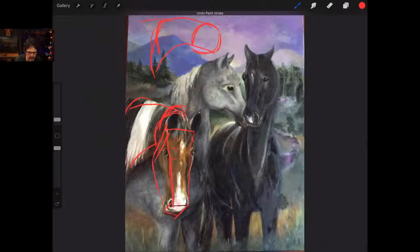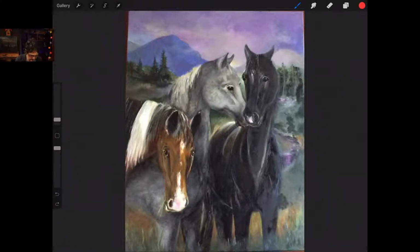Right? Why are we talking about this? Well, we're talking about this because the only way this and this and that and this can be white is if they're on the same plane.